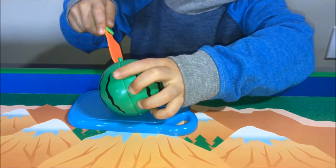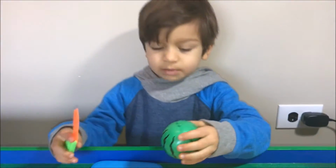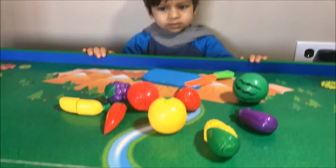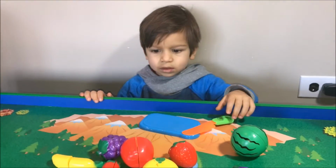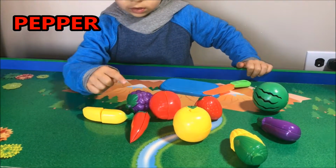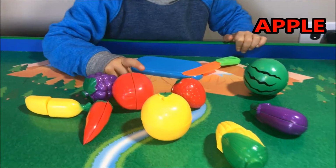What do you have in your hands? You got a knife and a watermelon. Watermelon. That's my favorite. So what fruits and vegetables do you have here? Banana, pepper, grape, apple. Hey, that's your favorite fruit.